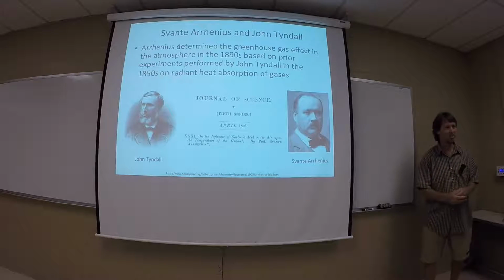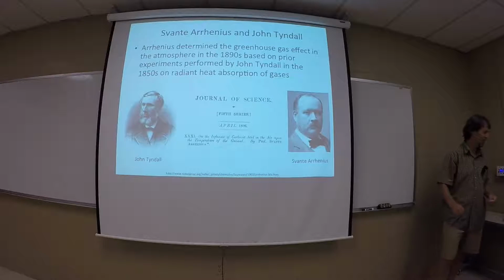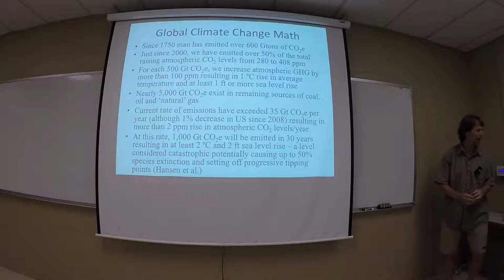And a lot of that ice is permanent ice that ultimately feeds into the ocean, and that's going to cause sea level rise. We've already seen 1 foot of sea level rise from that. So let's talk a little bit about that math.